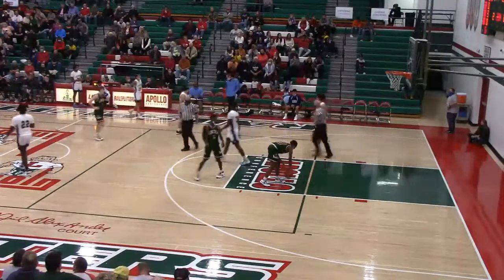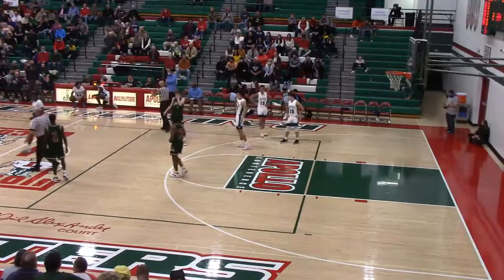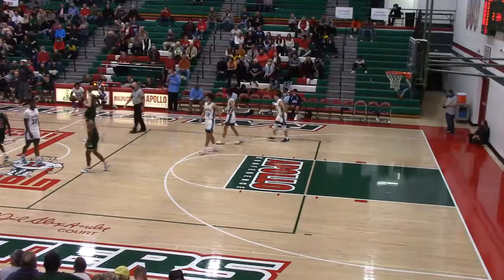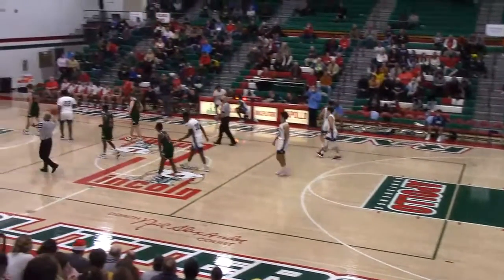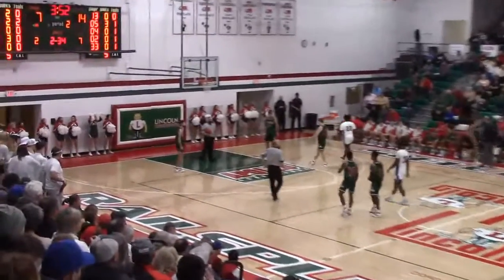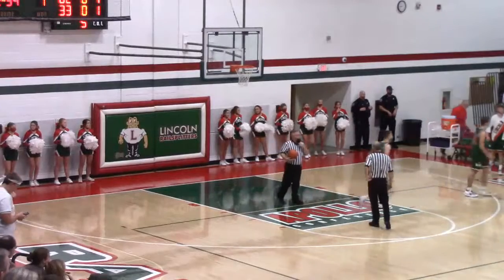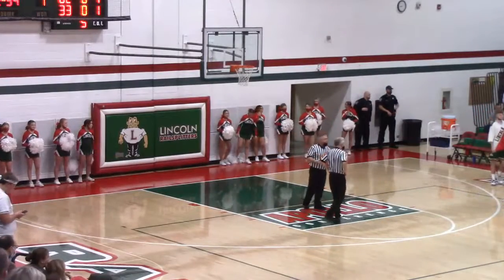Yeah, and here, what you're going to get close to now is you get a team that's struggling to score, but you're real close to putting them in a bonus, and actually you are now, I think. Yep, they are in the bonus. So the 7th team foul for the Railers. I thought that was the next one. And we've got a Top Hat Creamery timeout on the floor.